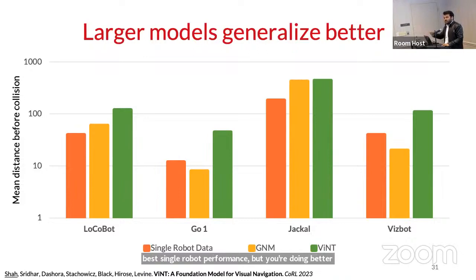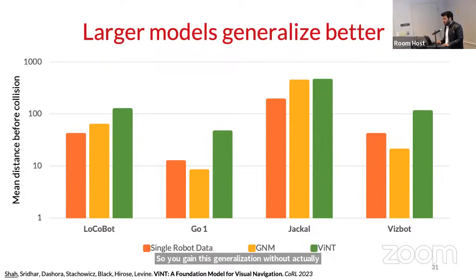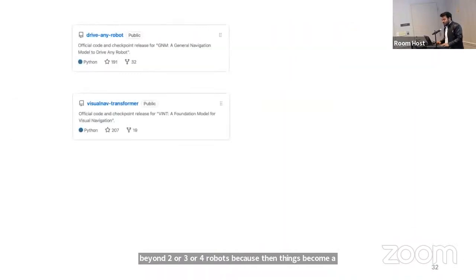So you gain this generalization without actually losing performance on each of the individual robots, which is very nice, and which is usually what did not work before. So things start making more sense once you scale beyond 2 or 3 or 4 robots, because then things become a lot nicer. And as one last slide about the base model, all of this code is public.